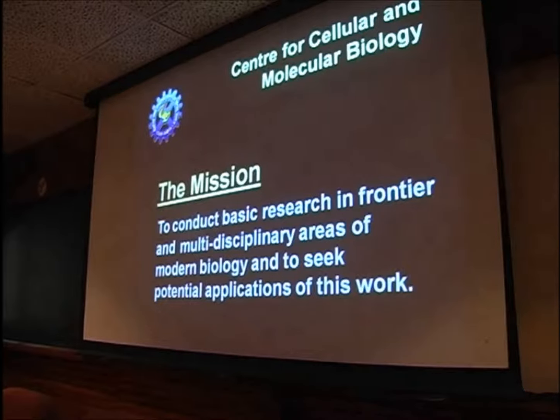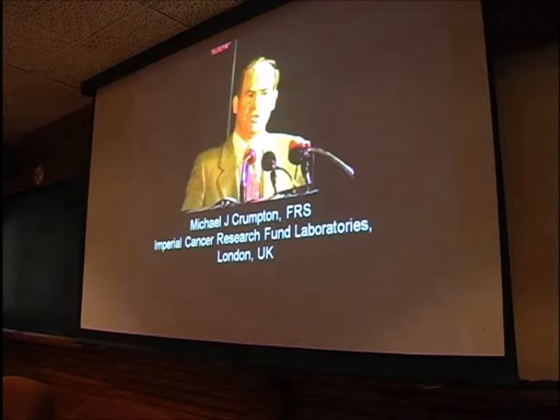The mission of the institution is to conduct basic research. This is one thing which I was emphasizing. All CSIR labs are set up with a particular technology in mind, chemical technology, aviation technology, things like that. But this is set up for basic research in frontier and multidisciplinary areas of work, modern biology, plus of course seeking potential applications of the work. This is a charter. I'll skip that. Yeah, and this is when the institution was inaugurated.